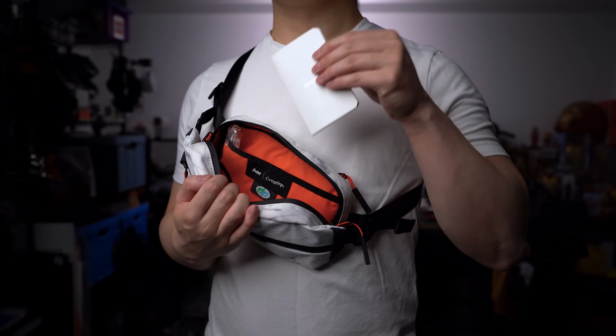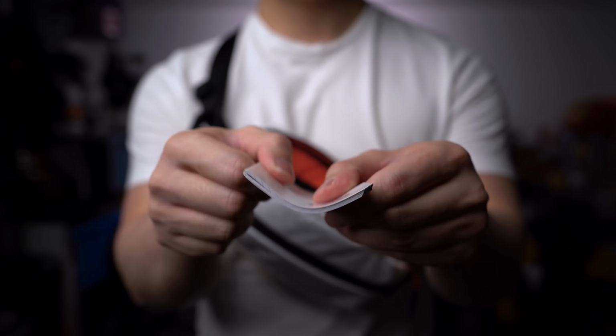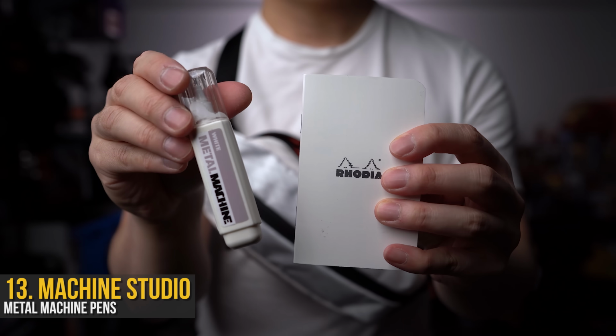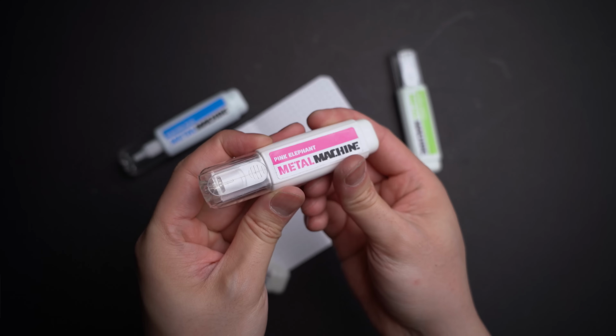Back to more retro tech, this is the Rhodia Slim staple bound notebook. Tiny, flexible, and the perfect companion for creators when paired with these, the Machine Studio metal machine pens. Yes, technically it's like Whiteout, designed to correct smaller mistakes, but their special ink is formulated to be way stronger when dried than regular Whiteout.